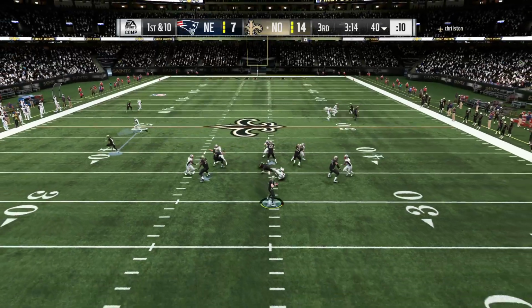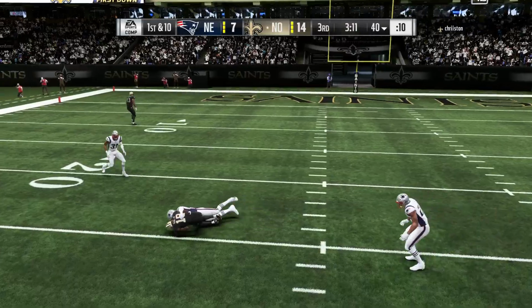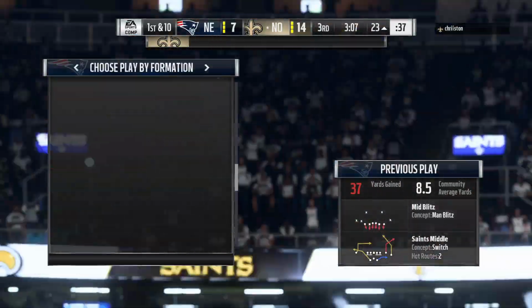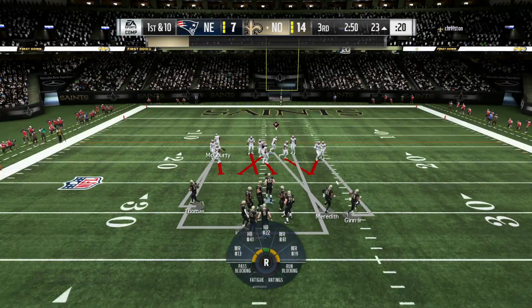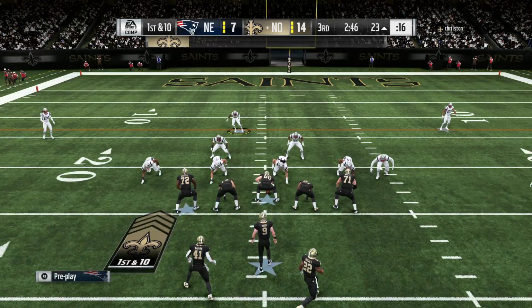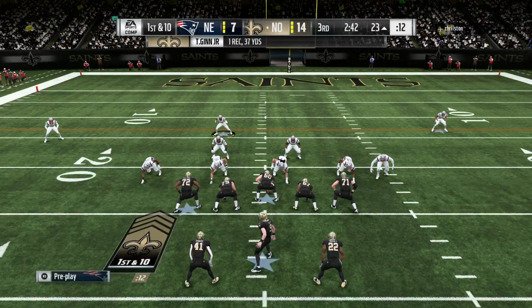Breeze now on 1st down. He's going to air one out. It's caught inside the 25, and he goes down, but not before getting this inside the 25. They give him a gain of 37. So the big play gets him all the way down to the outskirts of the red zone here for 1st and 10.